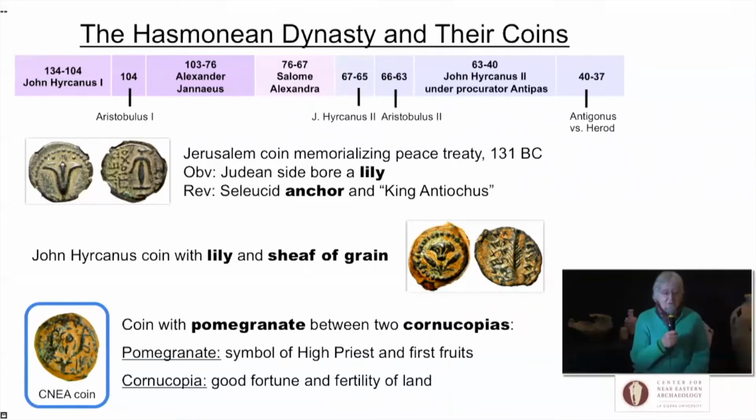The Seleucid king opened the mint in Jerusalem, and they minted this coin that had a symbol of the anchor for Seleucia on one side and the lily for the Judean side. That was the first coin used by this Hasmonean dynasty, which was, importantly, the first independent existence of Judea in ancient history, the only time that it was independent in ancient history.